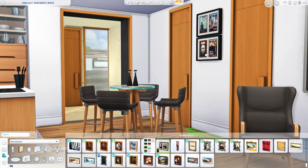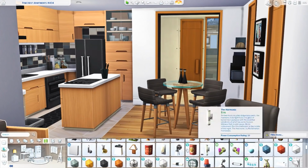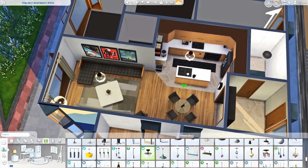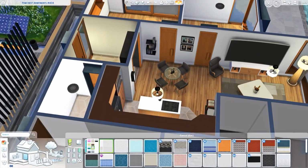But yeah, either way, I finished decorating the kitchen area, and then I'm just hanging up different artwork that I imagine this sim would like. And I really like the dining area, by the way, too. I'm using that really high table that came from Tiny Living, and the bar stools came from Dream Home Decorator.